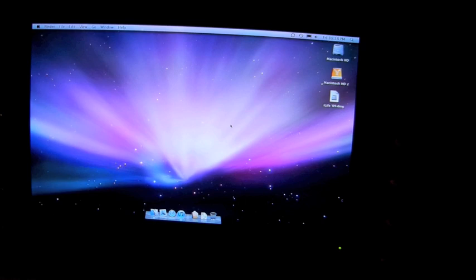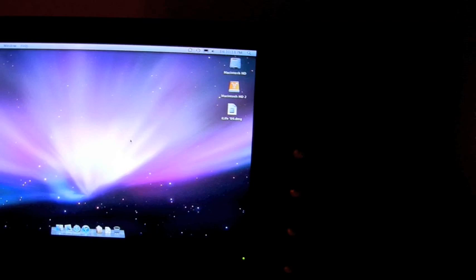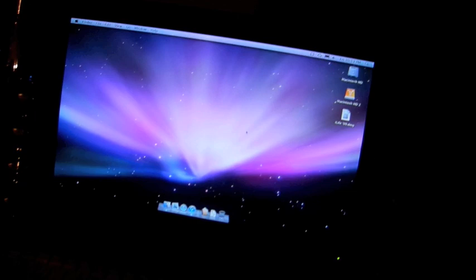The only thing that I think would be limiting it is the 1 gig of RAM. I think Windows 7 requires 1 gig of RAM exactly. So I'm not sure on that, but I'm going to attempt it.